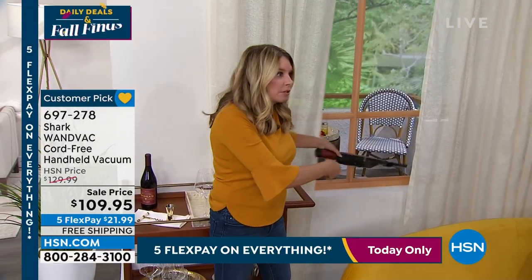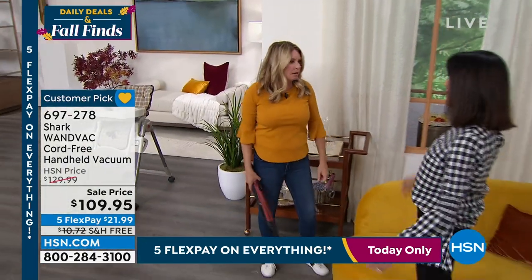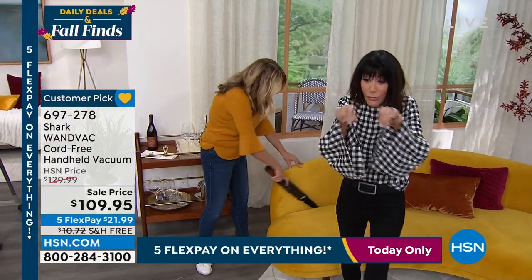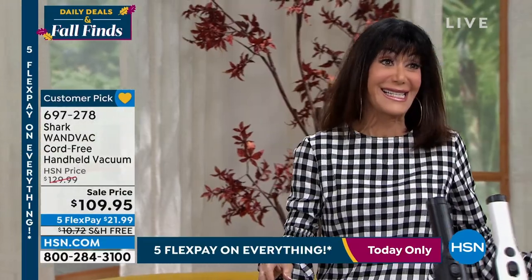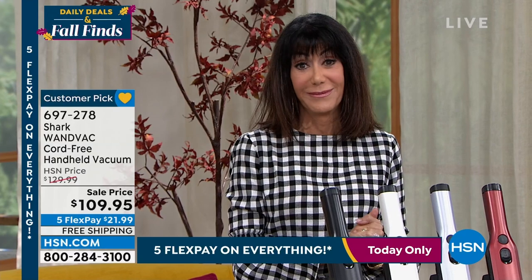But think of your windowsills. I've got the sliders in the house. I was going to say the sliding glass doors. This fits perfectly. It's ideal because it just kind of fits right in the corner. Listen, there are so many reasons. I know why I love it and why I know you're going to love it as well.